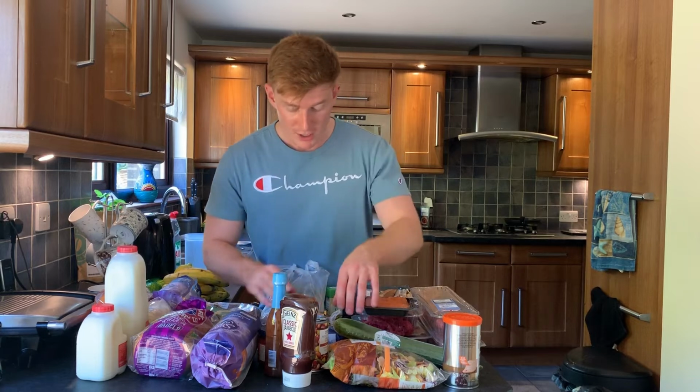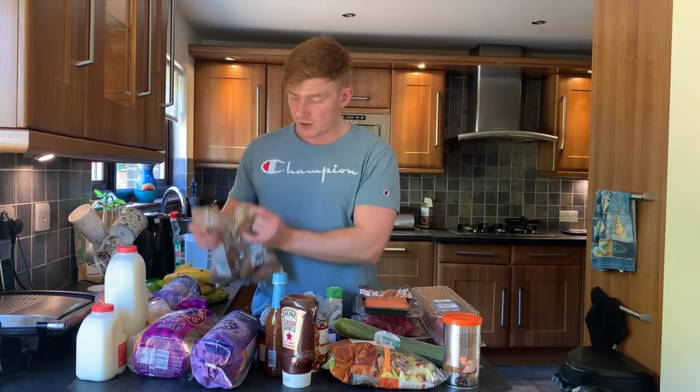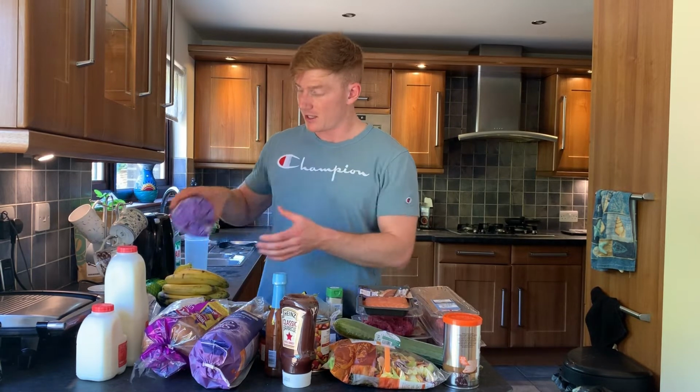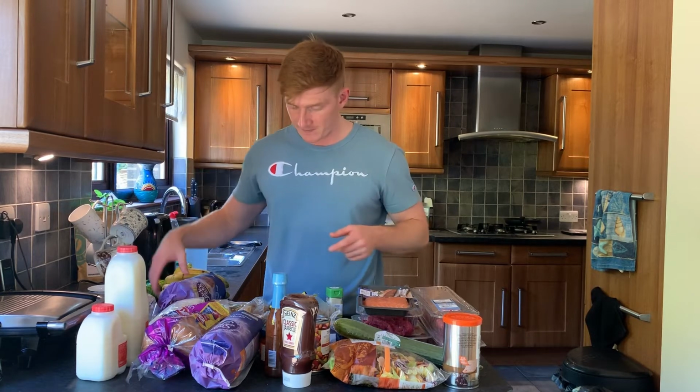Moving on to the carbs, kind of main source of carbs. This week I'm going with sweet potatoes. Got some basmati rice, some bagels as well. Excellent one to throw in at the end of the night if you're looking to get some extra carbs in. These rice cakes are also really good, the chocolate chip rice cakes.